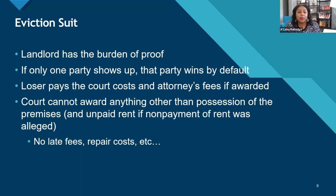The loser pays the court costs and attorney fees if awarded. And the court cannot award anything other than possession of the premises and unpaid rent if payment of rent was alleged. The JP should not take into consideration late fees in the judgment, repair costs, damages, any other type of fee except for rent and possession.